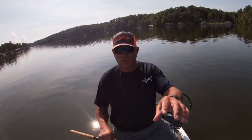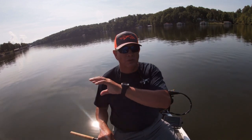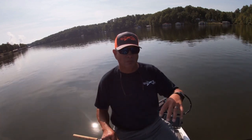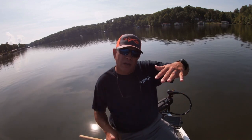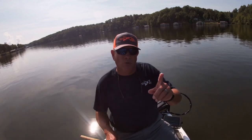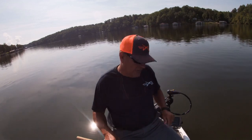Now on this particular point, there's 3 different structures. There's some old wood pilings, there's a couple of different tree piles out here that people have sunk. And they've got schools of crappie on each one of them. Some of them are suspended as high as, I got crappie suspended 10 feet over top of some 20-foot structures. So they're way up in the water column. That's always a good thing. Those crappie up in that water column normally will bite.